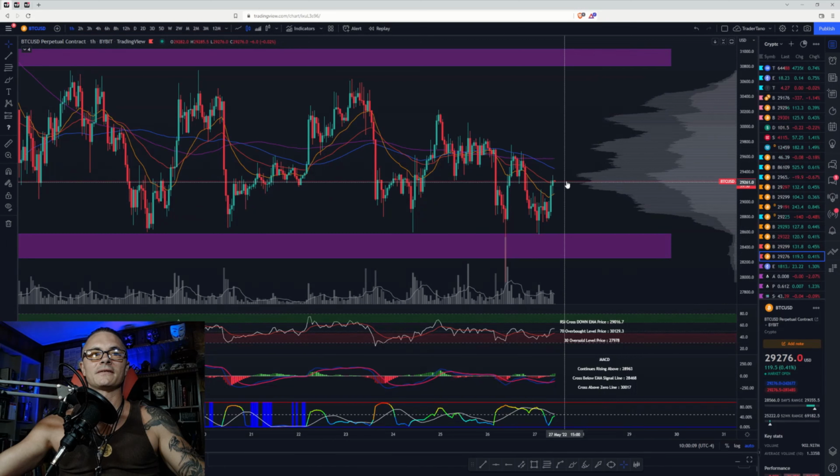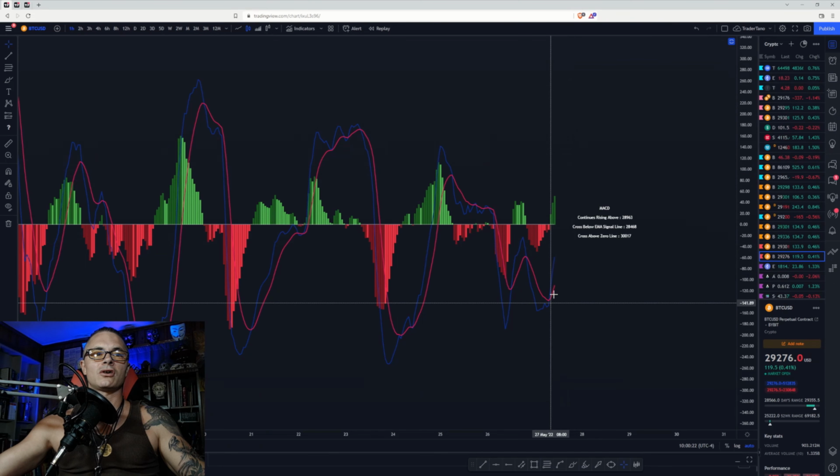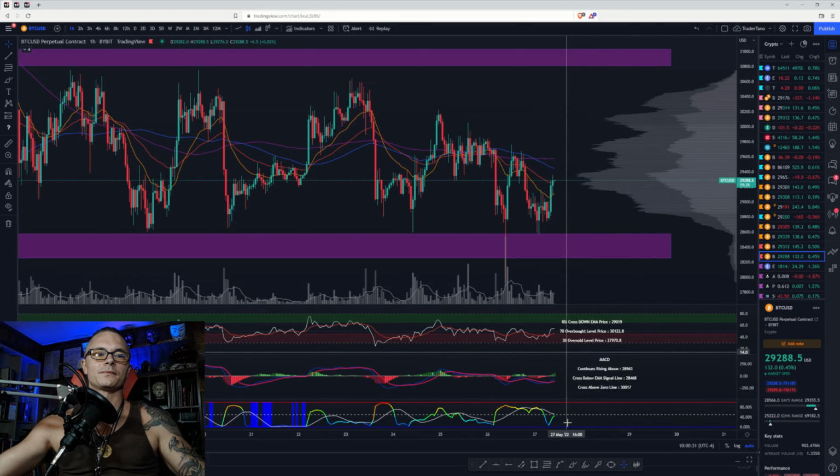So we'll see if we still get rejected from the 50. I mean, yeah, we got a close, but it wasn't a big close above it. Your MACD positive momentum is increasing on the histogram. Strong upside curvature, fresh MACD cross. We got that 1 tick ago. We're on our second tick now.